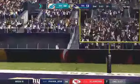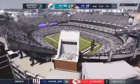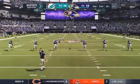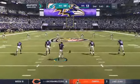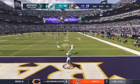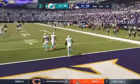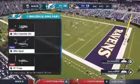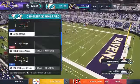And oh, he missed it. No good. And they'll remain down by a point. Now he's back out there to boom this one away, maybe with some frustration after the PAT miss. Fair catch made at the 25-yard line. The Dolphins take over 1st and 10 at their own 25-yard line.